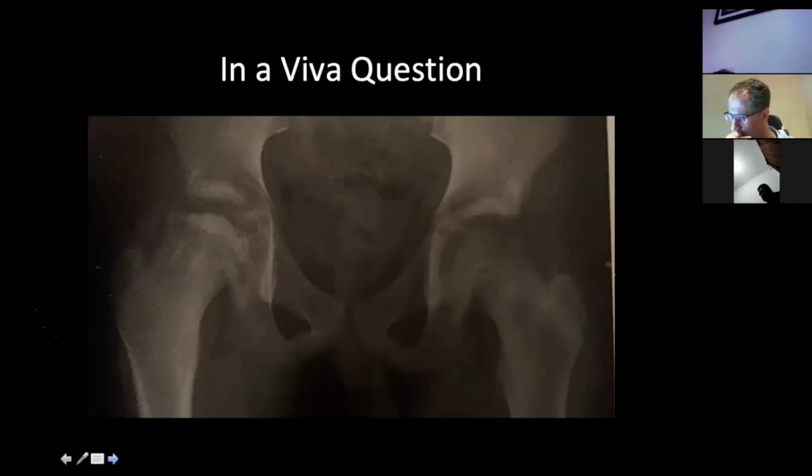One of the things I wanted to say, it was very much apparent in the Australian training system, it doesn't seem to be that much in the UK training system, is the fact that you can get bilateral Perthes. Normally, you don't get bilateral Perthes at the same stage. If it's truly Perthes, you've got to think of multiple epiphyseal dysplasia. That was one of the things that came up really highly in my Australian exams, but maybe not so much here.